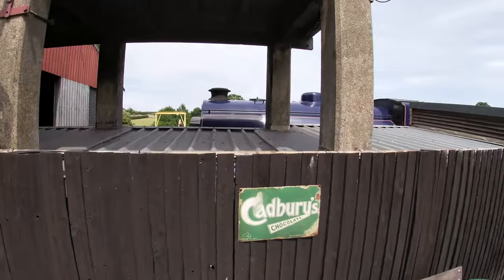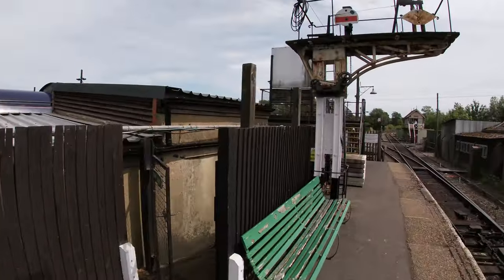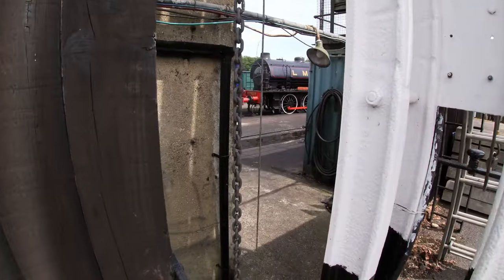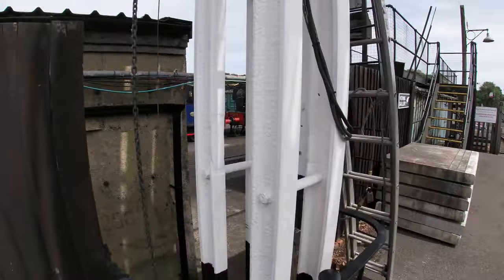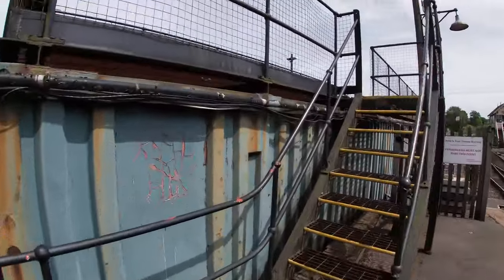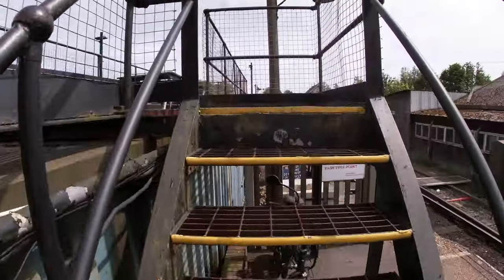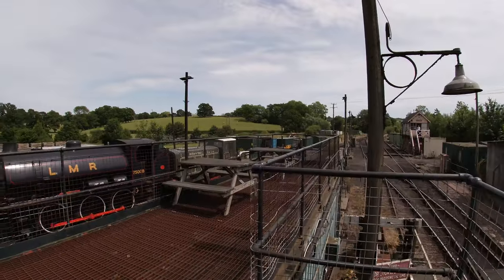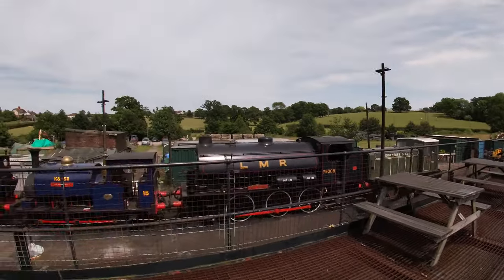Look at that old steam train. I wonder if this is the yard where they maintain all their trains for their heritage railway. Look at that in there. Looks great. Oh, this is a viewing gallery. Let's go and view. We can actually see the whole station and its layout.